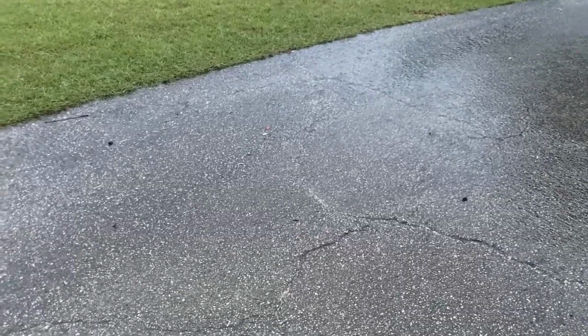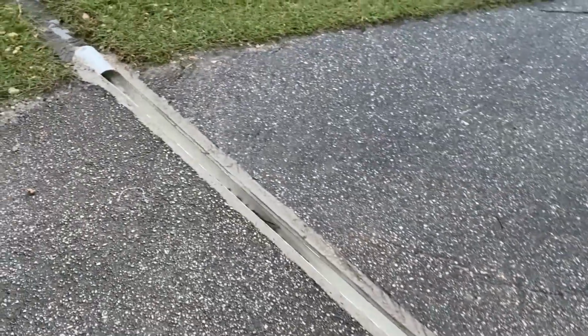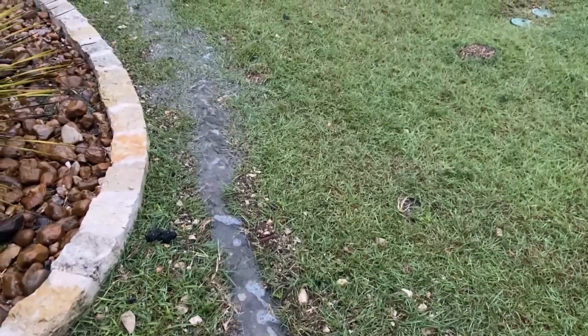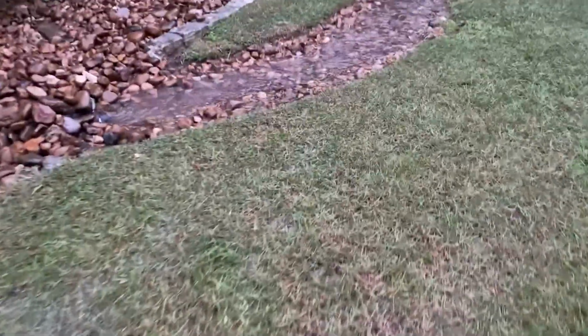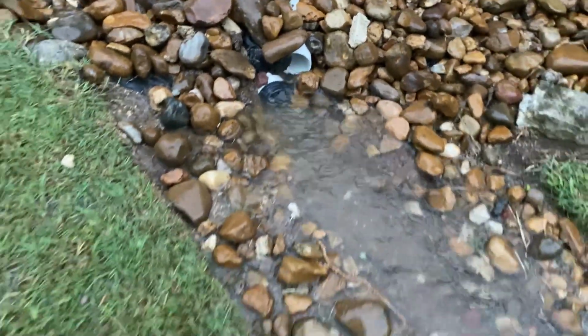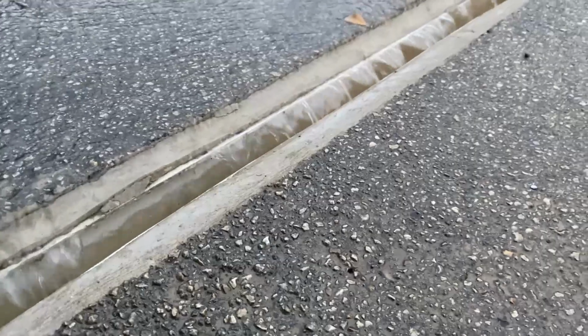Different day. Water's running down straight into the pipe, flowing that way instead of into the flower bed. But you can see how this river works too over here. Pumping water out, pumping it out of both of those pipes there. Perfect. And then over here on this side, you can really see it. That water just rushing down the driveway and dumping straight into the pipes.